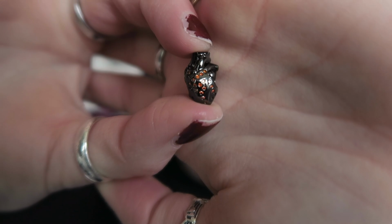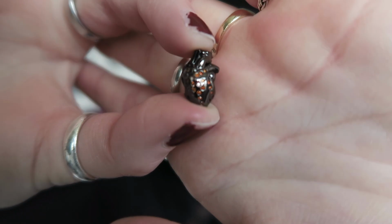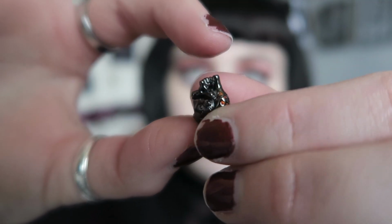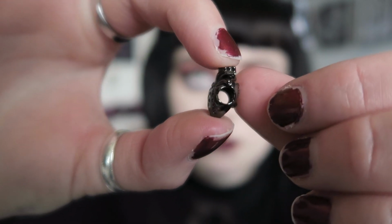And then I've got two left. This one I thought would really match my Plague Doctor charm that I have from them. And this is a little gothic black and red heart, and I absolutely love this. So this is what this one looks like. It is mainly black again, but it's got all of these holes with this kind of sparkly red inside that comes through. Again, the detail on this for such a small charm is amazing. As you can see, they are all basically black and red.